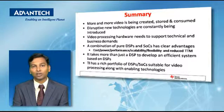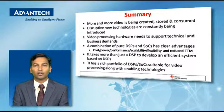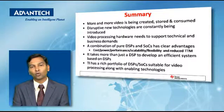It takes, however, more than just a DSP to develop an efficient system based on DSP. As we spoke in the last slide, there is a need for different hardware, there is a need for many software pieces which can come from many different companies. And put together, that can enable someone to develop a good video system. And TI has a rich portfolio of DSPs and SoCs suitable for video processing along with the enabling technologies.